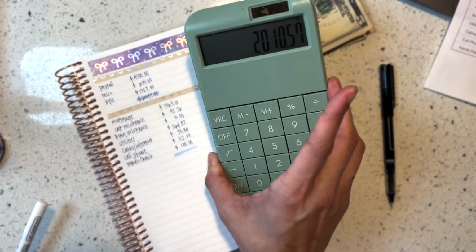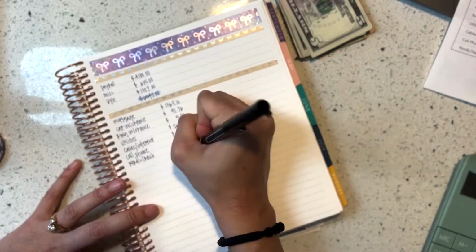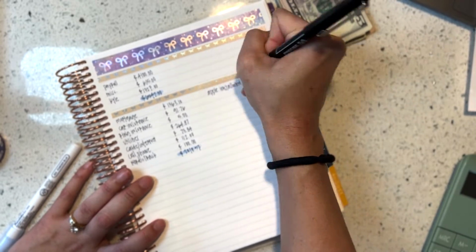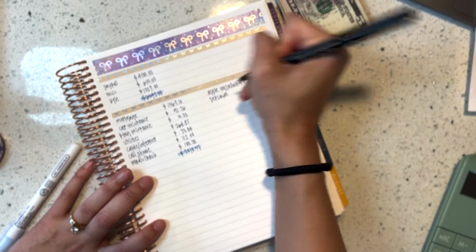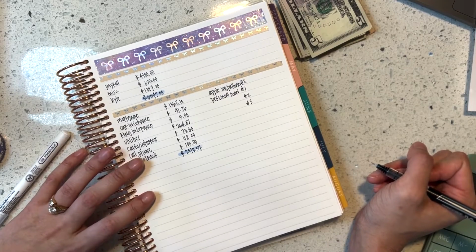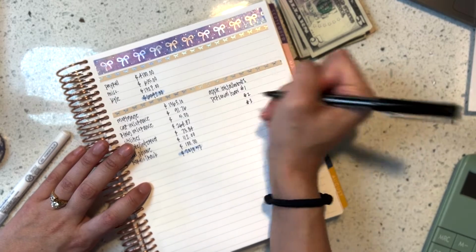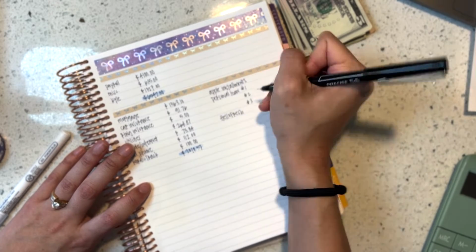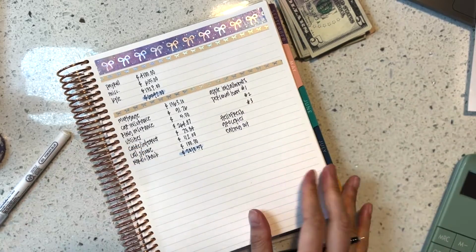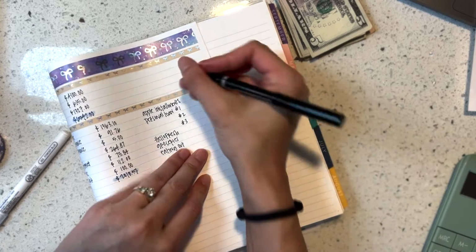Okay, so that will be $2,010.57. I think I'm gonna put my debt here. The Apple installments, personal loans, let's say number 1, 2, and 3. And then we'll also put food over there because that's gonna be kind of variable. So we'll do HelloFresh, groceries, eating out.